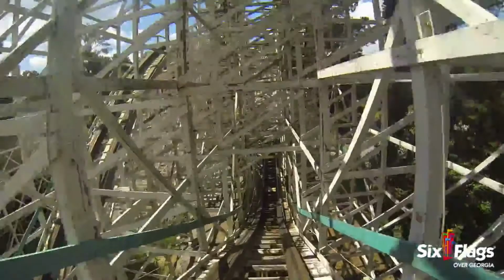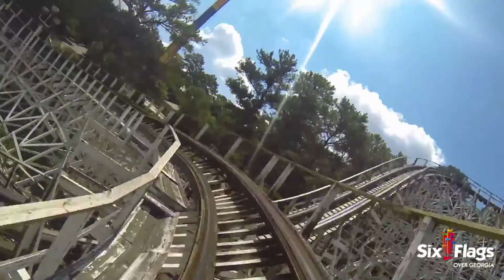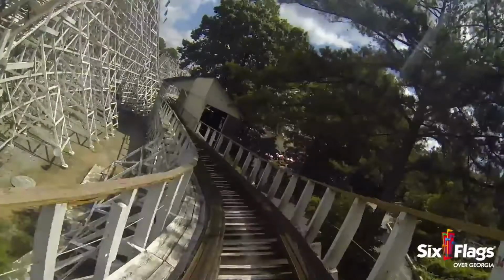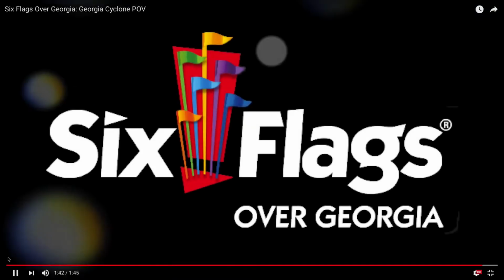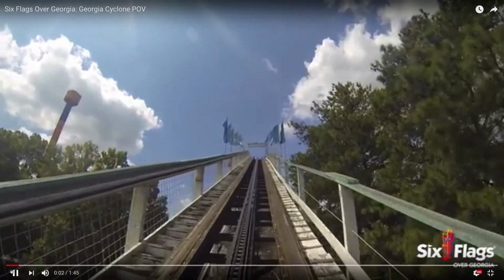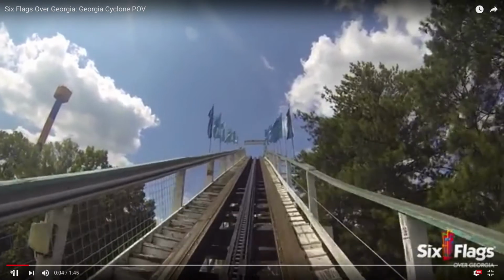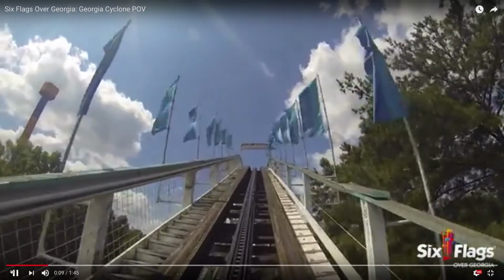Now they're going to turn this coaster, Georgia Cyclone, into an RMC hybrid. So for Six Flags Over Georgia, I could see big things happening in the future for them. I feel like they will be a much improved Six Flags park with this addition, and it could be the best ride in the park, in my opinion. It could, depending on how many inversions.